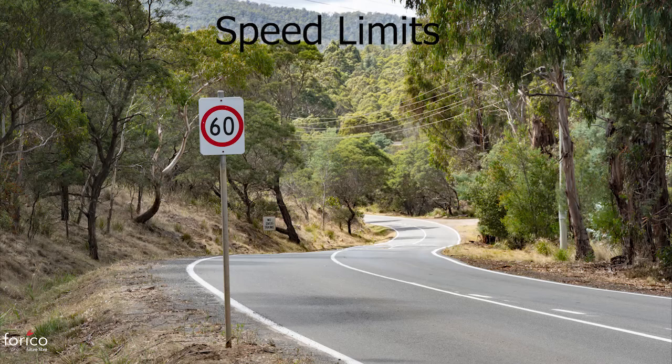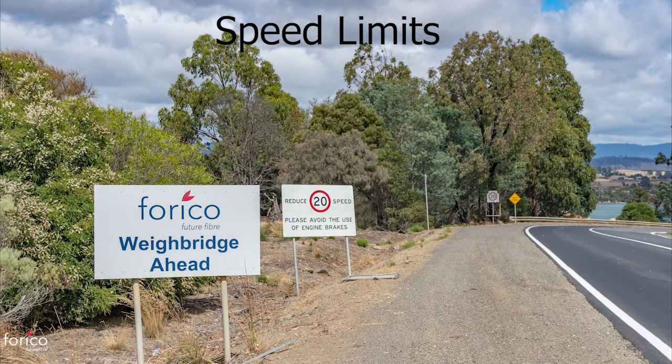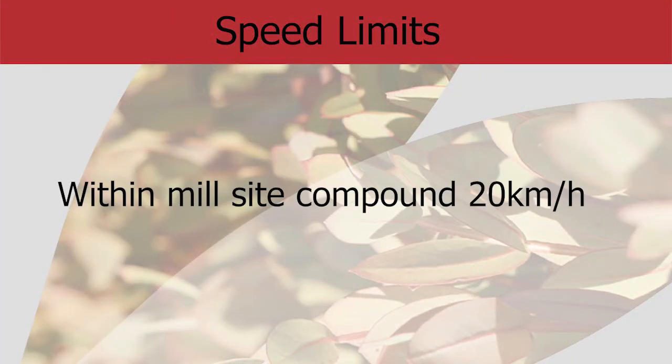The speed limit on the main access road is 60 km an hour, reducing first to 40 km an hour and then to 20 km an hour on approach to the weighbridge and main car park. The speed limit within the mill site compound is 20 km an hour.